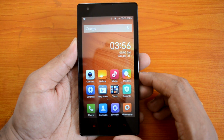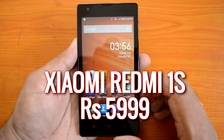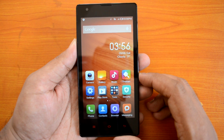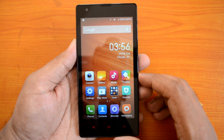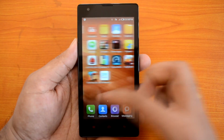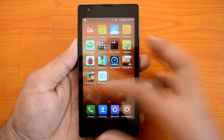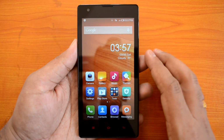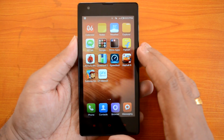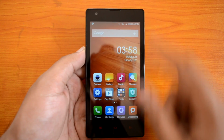And finally, we have the Xiaomi Redmi. This device was announced last year, and it has a 4.7-inch HD display. It was one device which brought an HD display below the 6,000 rupees range. It has Android 4.3 Jelly Bean, and probably it will get MIUI version 6 as well. It runs on a Snapdragon 400 chipset with 1GB RAM, and it has an 8-megapixel really good camera.